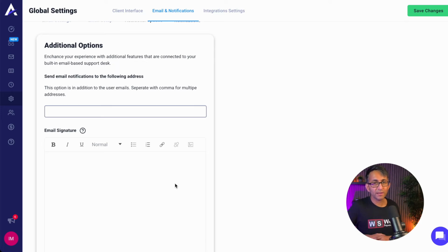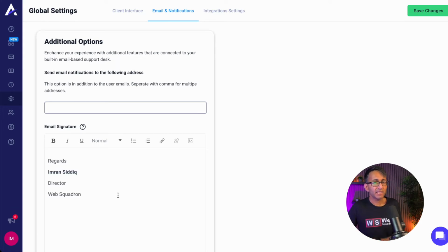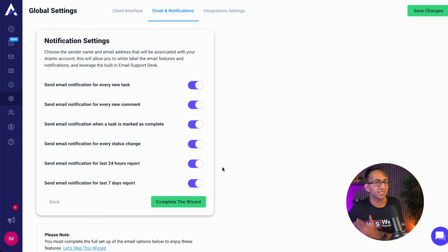and you can go and create your email signature as well. And if you don't want to use just text, go and drop some HTML in if you want to have a very bespoke looking signature. And here's the fun part. Go and set your notification settings. So every time there is a change or a comment made somewhere, do you want to be notified of them?